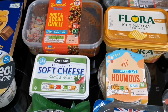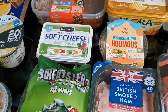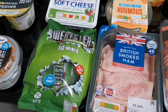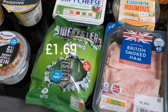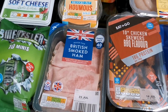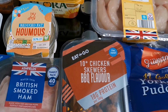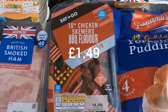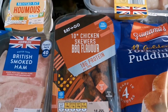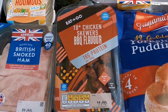I've got some soft cheese, which I can have as part of my snacks on the Herbalife diet, with a bit of veg and some pepperamis or copies of them for Bella, some ham for sandwiches, some hummus for me to go along with these chicken skewers, which are high in protein, low in calories. I could either have a full pack with some salad and hummus for my main meal, or I could have half a pack with hummus as one of my two snacks a day.